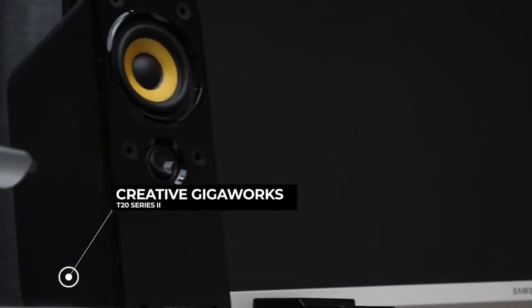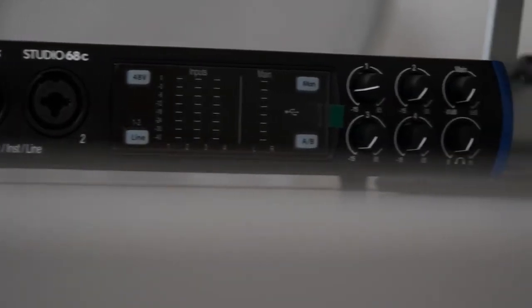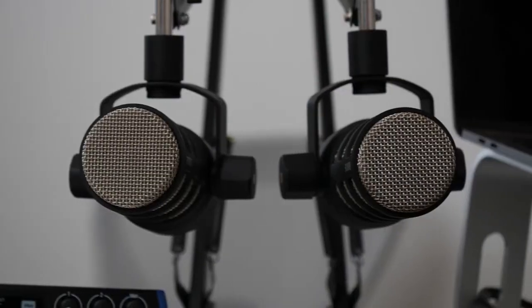Next is speakers. Don't hate me, I know these are broken and terrible speakers, but they do the job and will upgrade when YouTube gets big enough. For now, I'd rather save. Since starting a podcast, I've got a few things for that too. A 4-way audio monitor and a couple of mics.